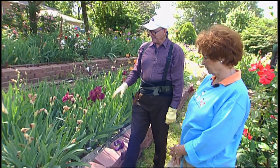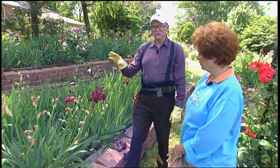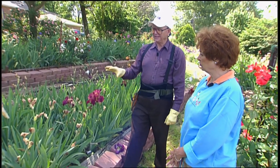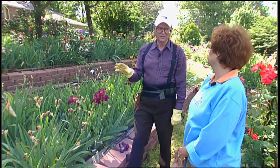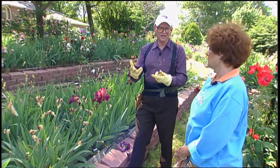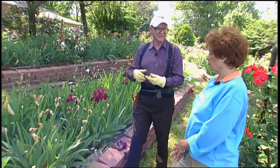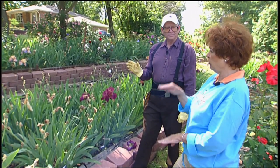As far as getting the irises to bloom really well for you, if you plant them in good soil, they will do fairly well for a year or two anyway. But they do need fertilizer. A lot of people think irises don't need fertilizer, and that's not true. Irises, like any other flower, have to have some fertilizer in order to grow and to develop new blooms for the next year, and have really good bloom. Less nitrogen and more phosphate.